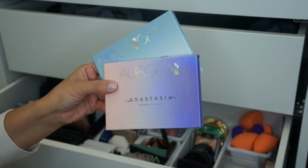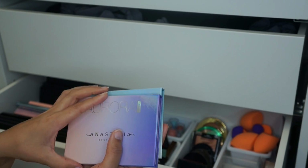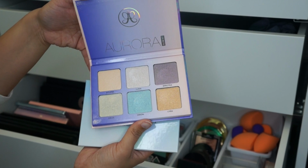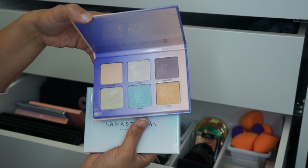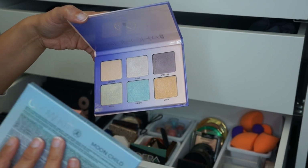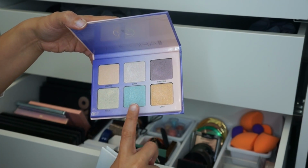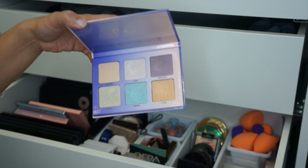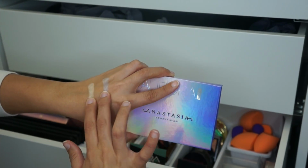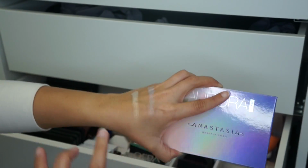Next up are these Anastasia glow kits. These were half off last Christmas as well. I'm going to be keeping the Aurora. I do dip into this one, especially during Halloween and when I do some of my fun looks on Instagram. I absolutely love this formula and these colors. They don't come off crazy. They're just a hint of green and blue. I've used all of these colors and they are absolutely stunning. Just so you can see, and then we'll do this purple color next to it.